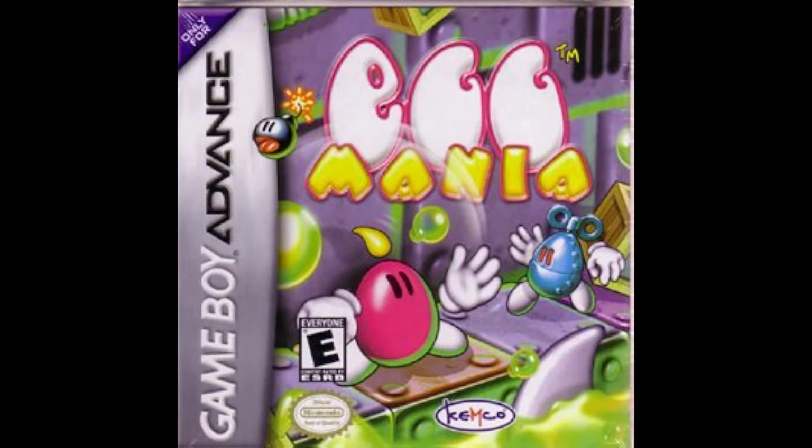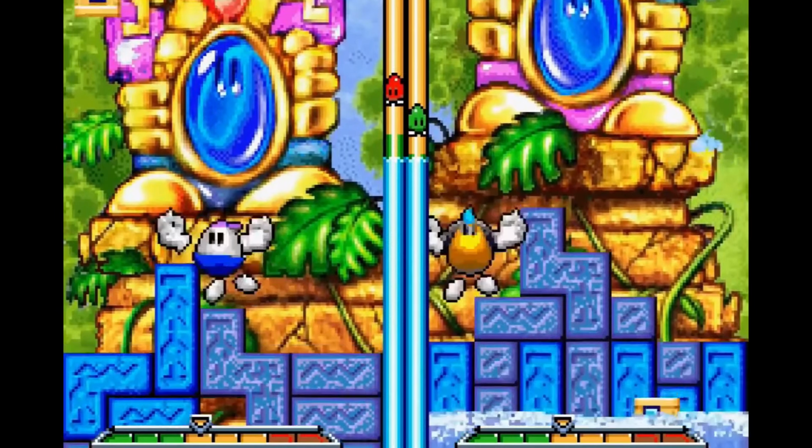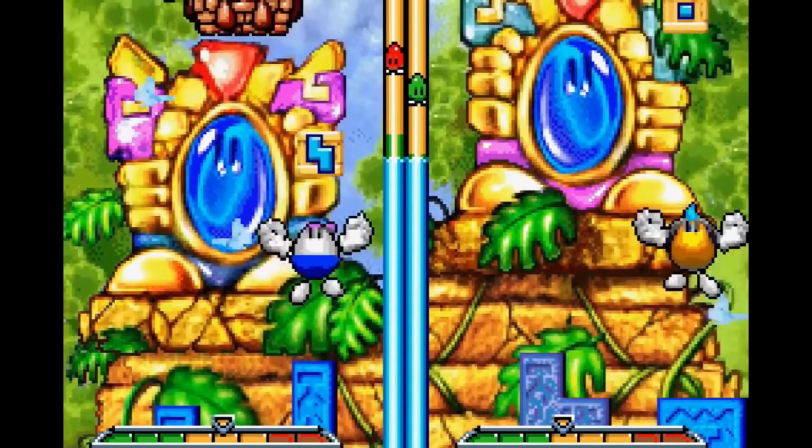Alright, so here we have a hidden gem, Egg Mania for the Game Boy Advance. This is a puzzle game where it's very similar to Tetris, but it's pretty much Tetris in reverse. Instead of taking the blocks and making lines out of them, you're using them to climb to the top to get out to the exit. So pretty cool.